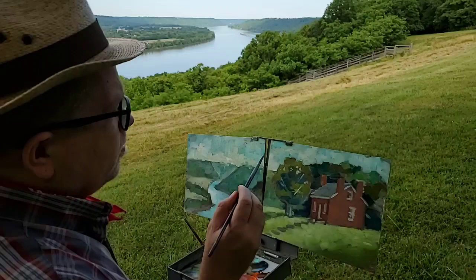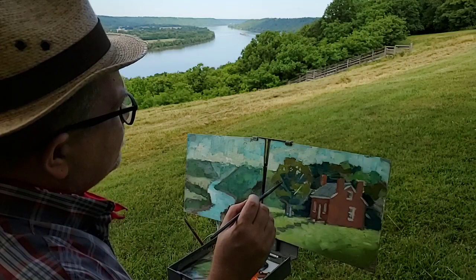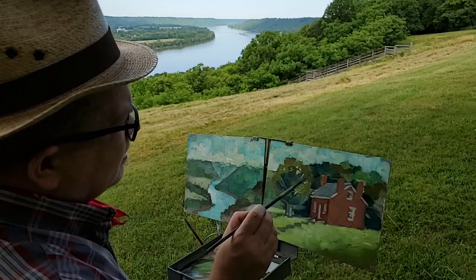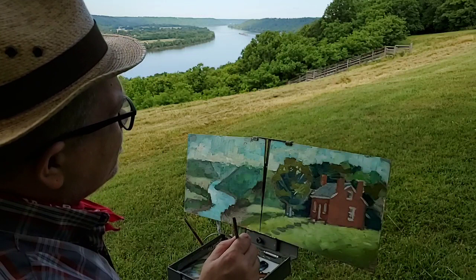Somebody's here. I don't know if it's our friend who is coming to paint with us or somebody working on the property. Well, these guys don't look like artists. I think they're just looking at enjoying the view.